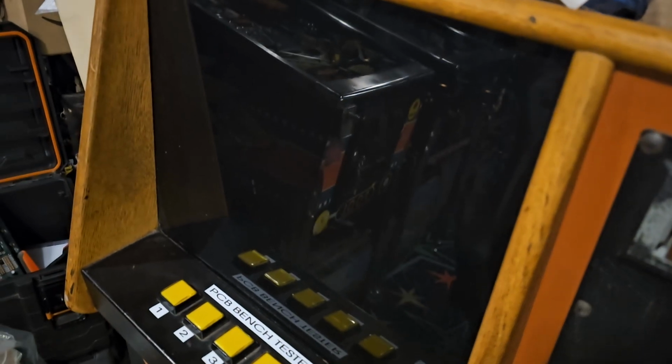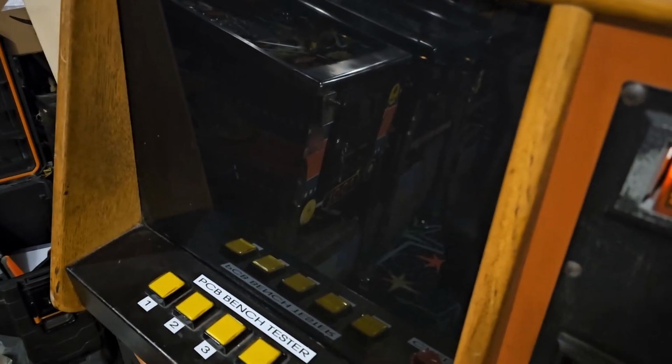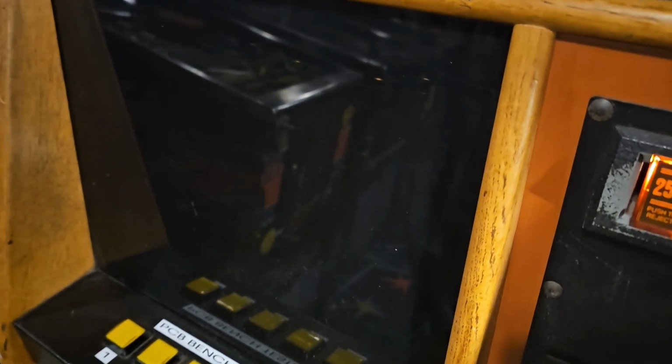Okay, 1, 2, 3. Okay, we got some audio humming going on here. Give that screen a second to warm up. Okay, we got a picture. And some audio feedback. All right, we got some lines going through the words here. Let's coin it up.